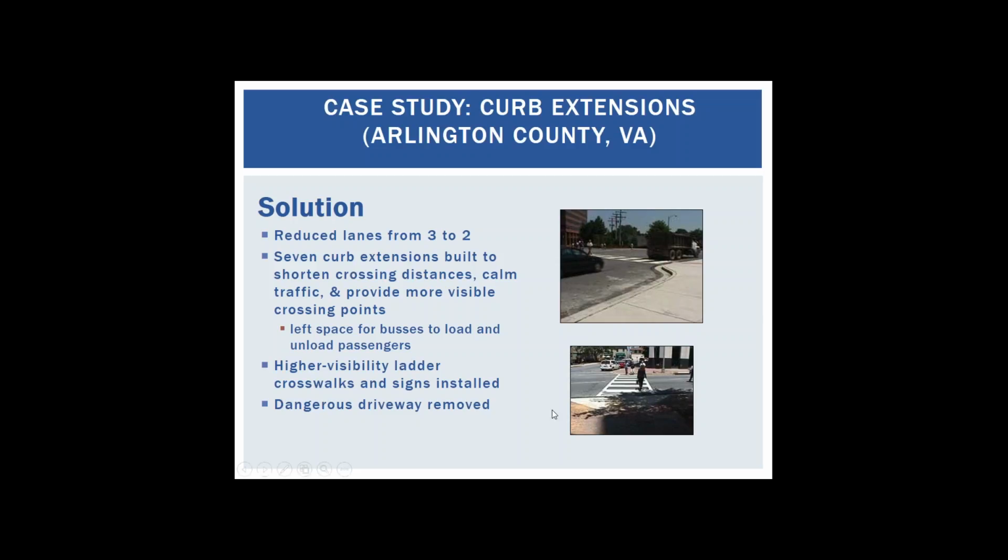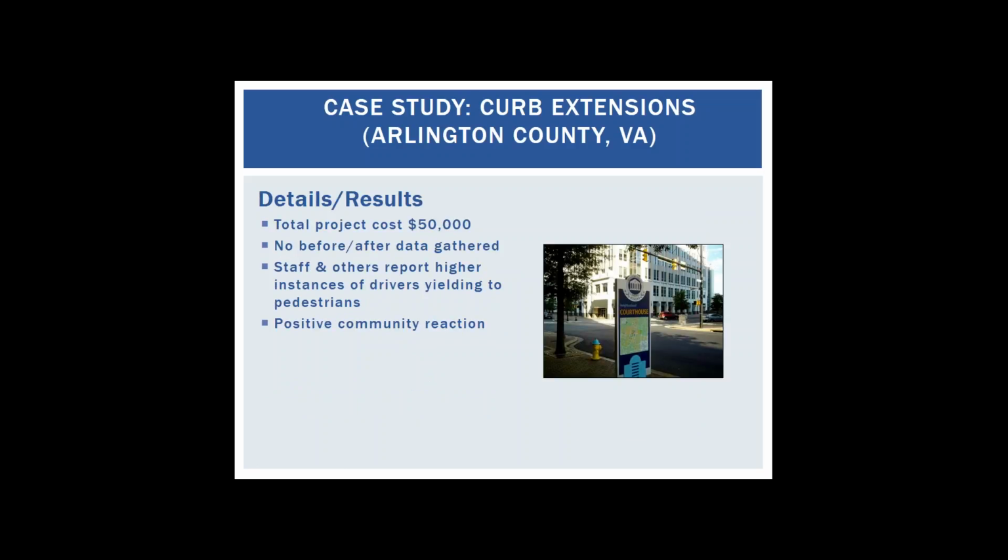And they used higher visibility crosswalks, the ladder type crosswalks, and pedestrian signs installed to enhance the visibility of the crosswalk. Total cost of the project was about $50,000, and here you can see one of the curb extensions. They didn't gather any before and after data. If you do some of these, hopefully you will do that and get us some validated evidence about the safety benefits of the crosswalks.